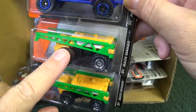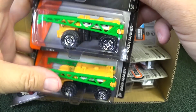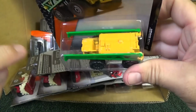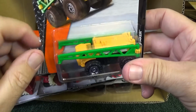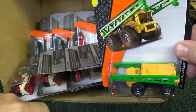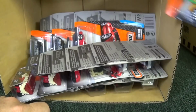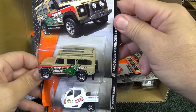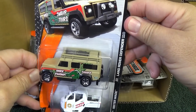I have not opened up a Rainmaker yet, so this is going to be one for sure, because those definitely look like they pivot out. It looks like something that would water the fields. So this would swing out, and then the vehicle drives along and makes it rain on the fields. Hey, you got the Land Rover Defender 110.